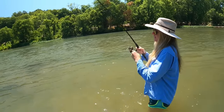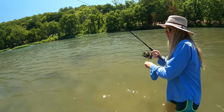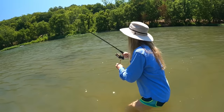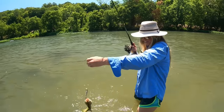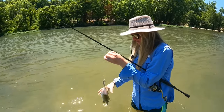Jay's hooked up with her first fish of the trip. He feels big. Oh, get him in here. Oh, he's got some shoulders. He's got some shoulders, JJ. Oh, yeah, that's a good one. Bigger than the one I caught. Oh, baby, look at that fish. Okay, he's not as big as... he ain't bad. No, that's a nice one. Feisty river smallmouth. Let's go.